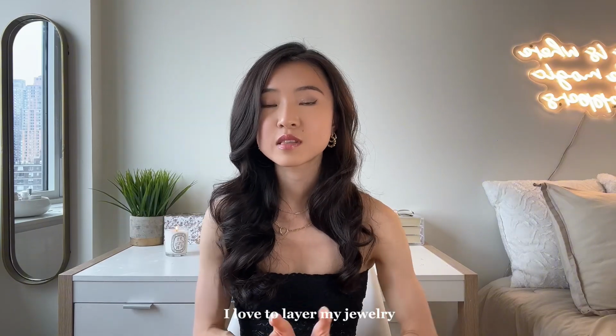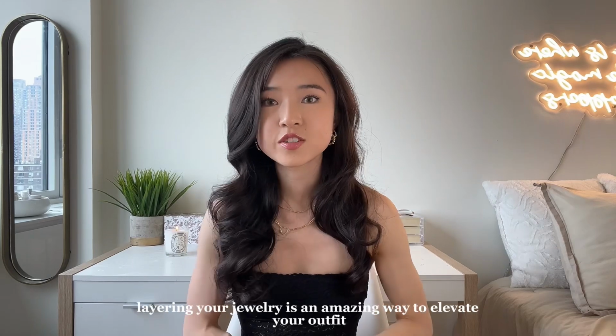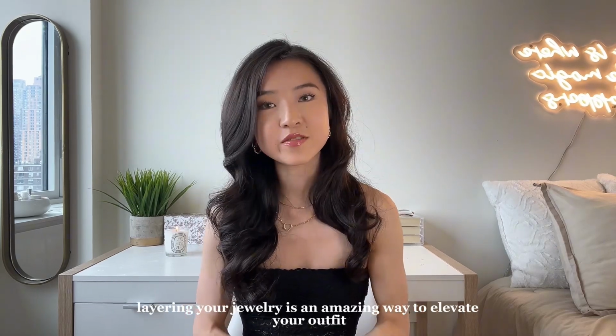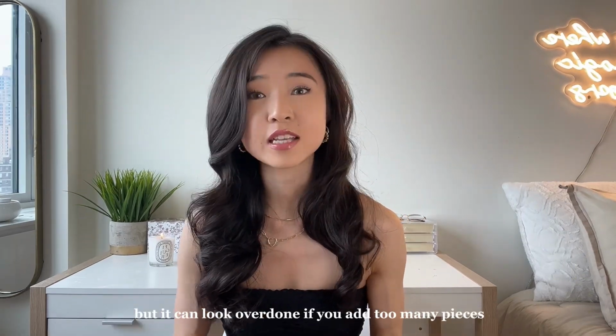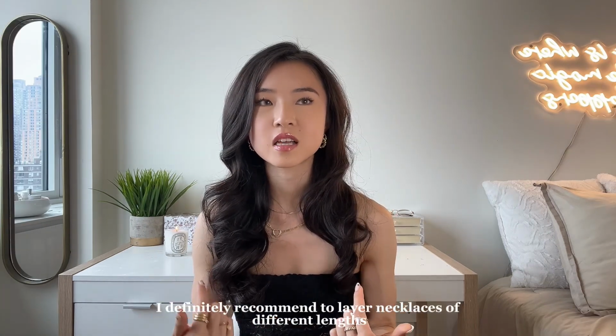I love to layer my jewelry to add a lot of interest and texture into my outfits. Layering your jewelry is an amazing way to elevate your outfit, but it can look overdone if you add too many pieces. So for necklaces, I definitely recommend to layer necklaces of different lengths.